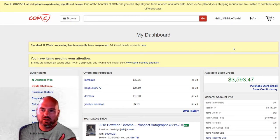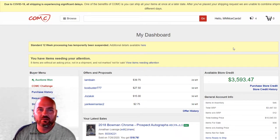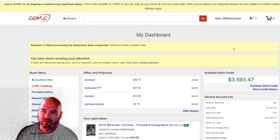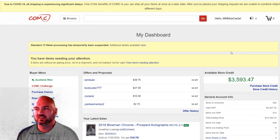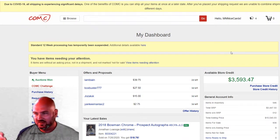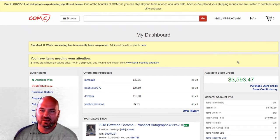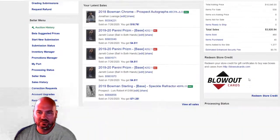If you'll recall, I sent in a lot of low-end autos, a lot of base cards, rookie cards. Basketball obviously has been really popular, and I sent in a lot of stuff that I just wasn't going to list on eBay for maybe $4 to $10 and take all the time to do that. And so we started this from nothing. I think I put in $400 to cover the fees.